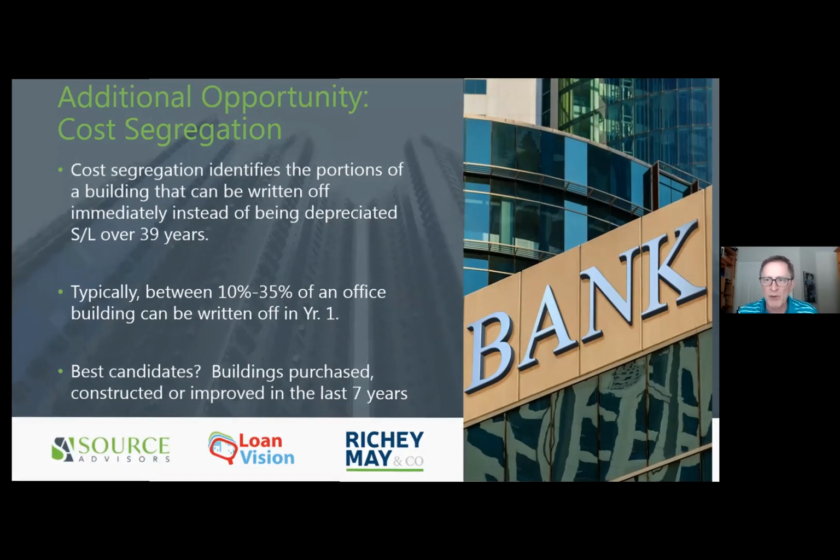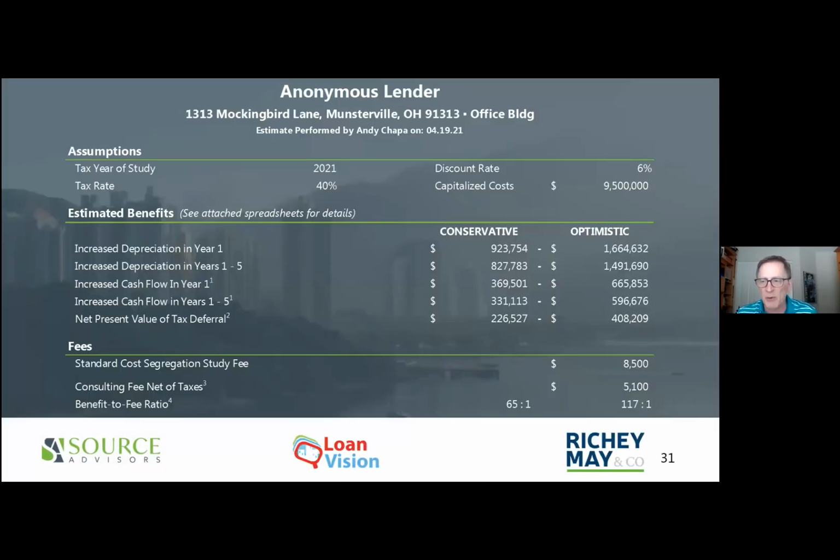I won't walk through this. This is an example. If you ask for the presentation, you'll see this is an example of a recent client of ours that spent 9.5 million on a building, and what it meant to them, or what it will mean to them. This is an estimate. They're going to be able to write off in 1 year between close to $1 million and $1.6 million, let's say. So it's going to save them in 1 year between $370,000 and $660,000, something like that.